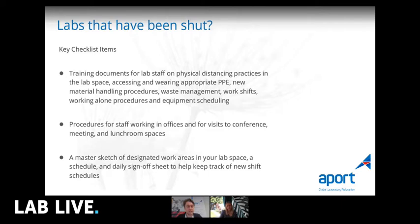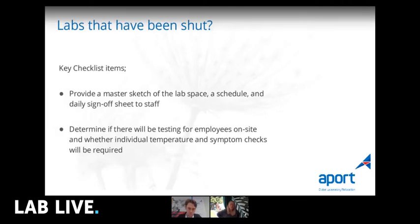A master sketch of designated work areas in your lab space, a schedule, a daily sign-off sheet to help keep track of new shift schedules as well. So more checklist items to think about: provide a master sketch of the lab space, a schedule and daily sign-off sheet to staff, and determine if there will be testing for employees on site. Again, this has cost elements, and whether individual temperature and symptom checks will be required. And ultimately, that's up to individual businesses and individual labs as to how they want to proceed with that, and specific measures in place.